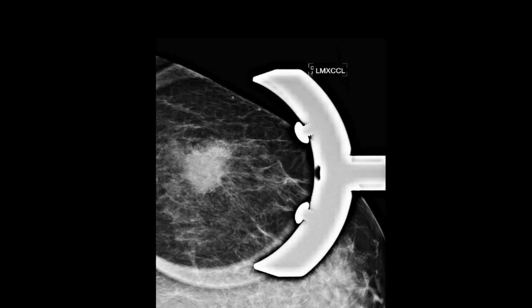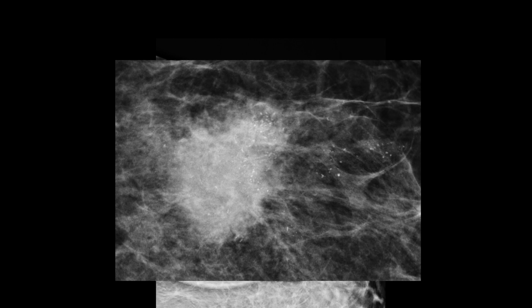When she came to our clinic, we made a compression of the area, and within this area we see, next to the mass, also some calcifications. You see them here, and also here widespread, and this could mean that there's a ductal carcinoma in situ on top of the invasive component. With ultrasound, this was the lesion we saw.